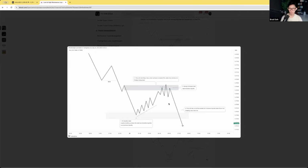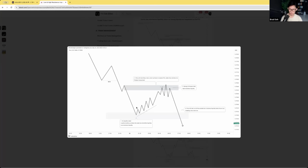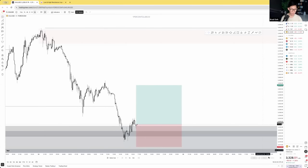Look at this. I didn't pull this out of my ass, all right? Like you can see, what happened? Low resistance liquidity, where price is creating these higher highs, higher lows, which means that available liquidity is going to be built up below these lows right here, which could potentially be swept later on.